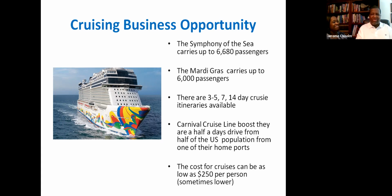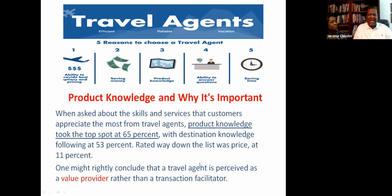One of the things we wanted to bring to your attention is the magnitude of this business, what it can really do for you, your family, and down the line when done well and done right. That's the point of this training session, as we talk about groups, how to obtain them and why. We just wanted to remind you of one slide we spoke of before. When asked about the skills and services that customers appreciate most from travel agents, product knowledge took the top spot at 65%. I keep harping on this because that puts us in a very good position to take advantage of everything we just discussed.